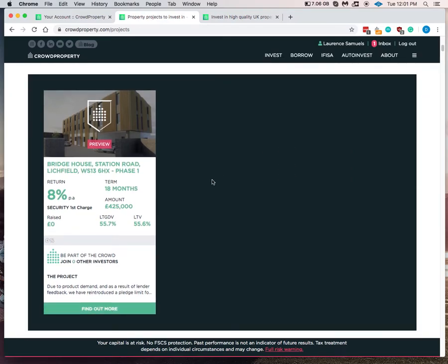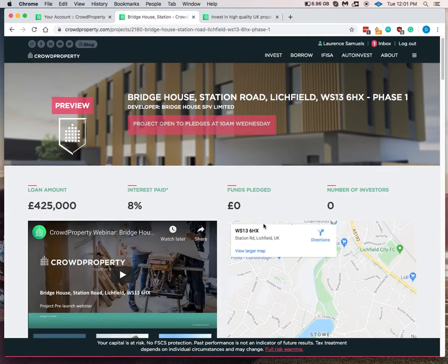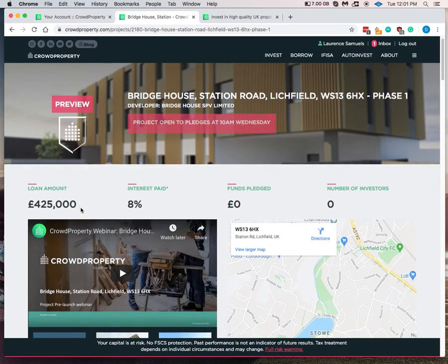So if we go ahead and look at one of the deals that's launching this week, this is an 8% annual return and 18-month loan term in Litchfield. Once you click on the Find Out More button, it gives you a ton of details about the loan, what the deal is, how much it's paying. You can see here the number of investors and number of pounds that have been pledged to the deal. And what you'll see is when that loan is launched here at 10 o'clock on Wednesday, you'll see probably this amount of funds pledged go up very quickly. And I would imagine this loan would become filled very fast.